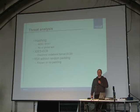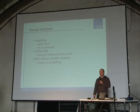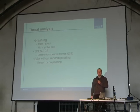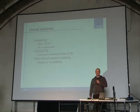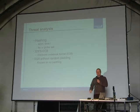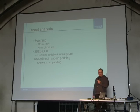The second one is triple DES in electronic codebook format. Nobody uses that, right? Nobody. And the third one is RSA encryption without randomized padding, or armoring, as it's called. And this is also really strange. Why would you roll your own RSA implementation? I mean, it's really, really weird. But people keep doing that anyway. And honestly, I have no idea why, but they keep doing it.